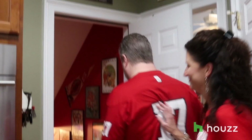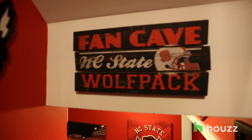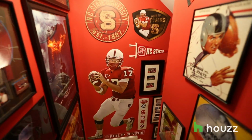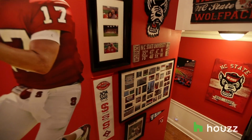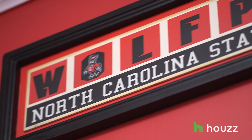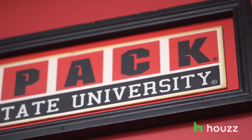Come on down! When you open the door, the entire stairwell leading down to the basement is decorated with NC State memorabilia. You feel like you're in a museum. It's quite impressive. It's very red. Tommy was very insistent and particular, and it was important to him that we chose the correct NC State color.